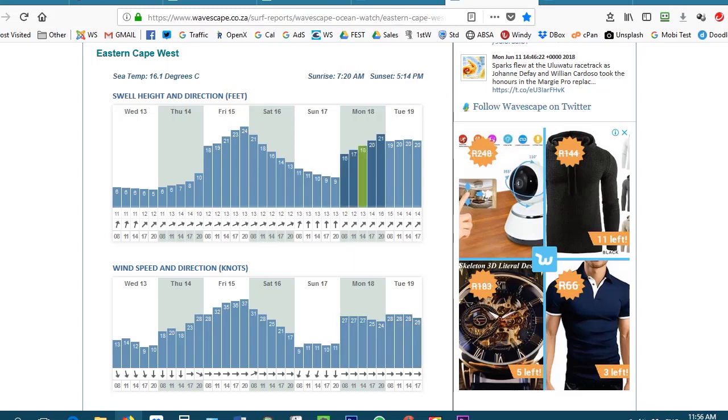And again, it might not be as big as it's indicating here, because this is a virtual buoy offshore, and as we can see, that storm did seem to only clip the coast with its wind direction, so the swell resulting from it may not be as big as it suggests.